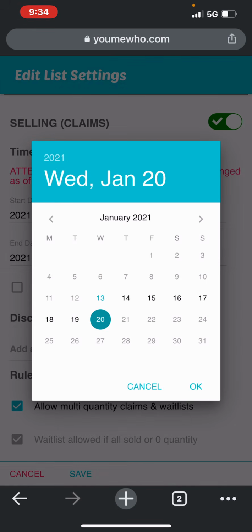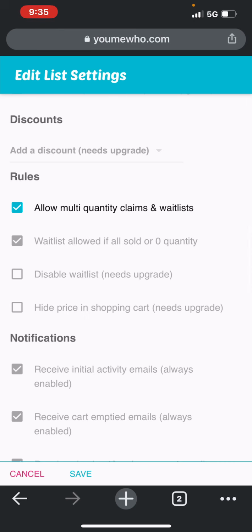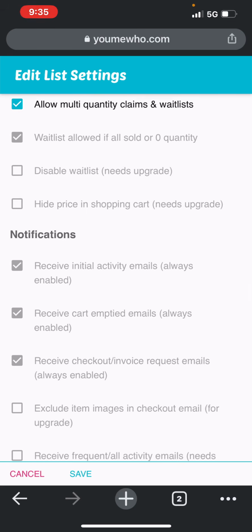So as you see, if it was the next day, if it was January 14th, tomorrow morning, I could probably come in and this date, the 21st would be available, and then on the 15th, the 22nd would be available, and the 16th, the 23rd, and so on and so forth. So you can come in and update your list. Again, allow multiple quantities and allow wait lists, which is really cool as well.